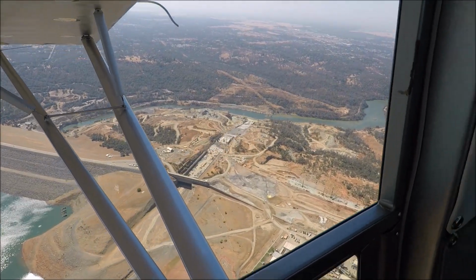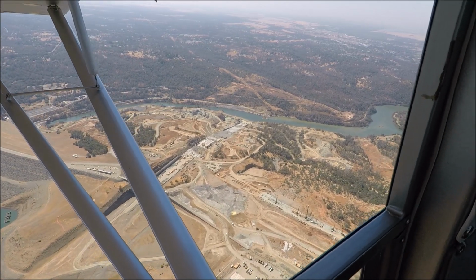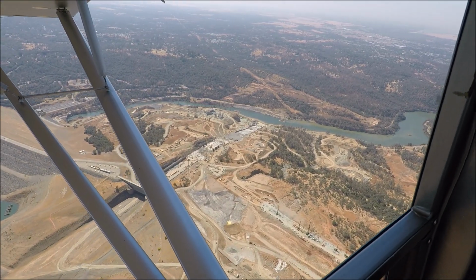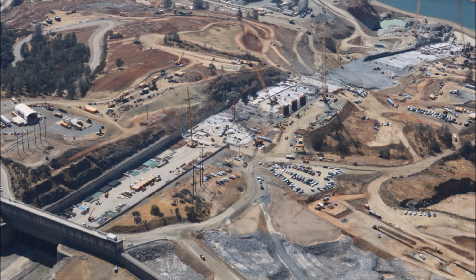As we bounce our way over the structural concrete power plant, we can see that progress is being made on the Secant cutoff wall. So I'll show you in a minute here where they've got the main power lines rerouted along the new route around the spillway, and they're just about ready to remove the shoe fly connection, the temporary power connection for the Hyatt power plant, so that they can make way for the drilling rigs on the Secant cutoff wall.